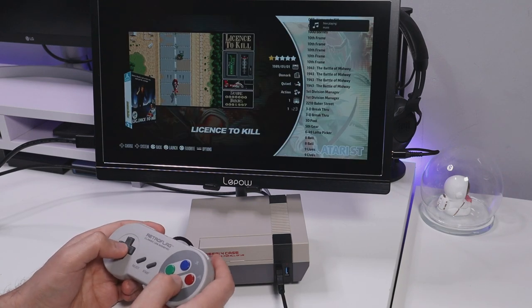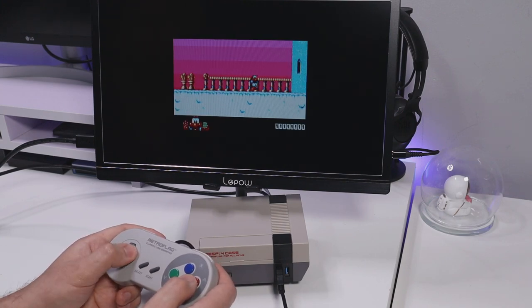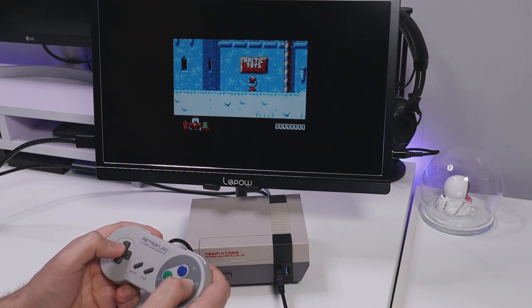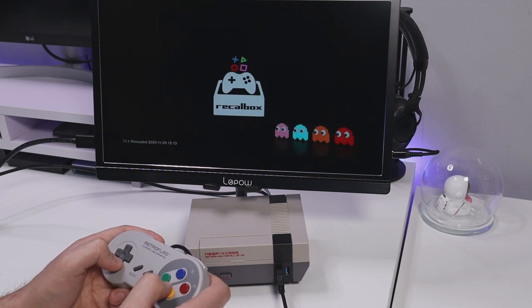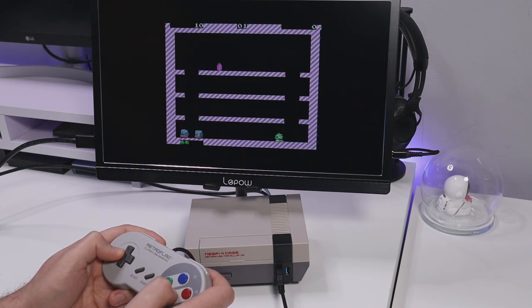Let's try Atari ST. James Pond, I remember this one. And this is me playing James Pond, emulating the Atari ST on this NESPi 4 retro console. Okay, so I can grab that food up there. Now let's try MSX, Bubble. All right, I think you have to put the bubble on them and then you can pop them. Yep.